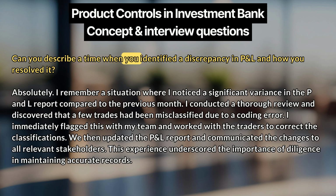Can you describe a time when you identified a discrepancy in P&L and how you resolved it? Absolutely. I remember a situation where I noticed a significant variance in the P&L report compared to the previous month. I conducted a thorough review and discovered that a few trades had been misclassified due to a coding error. I immediately flagged this with my team and worked with the traders to correct the classifications. We then updated the P&L report and communicated the changes to all relevant stakeholders. This experience underscored the importance of diligence in maintaining accurate records.